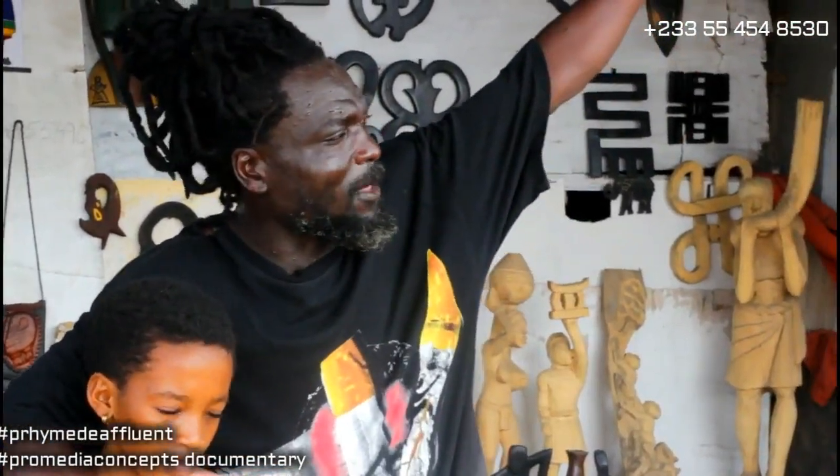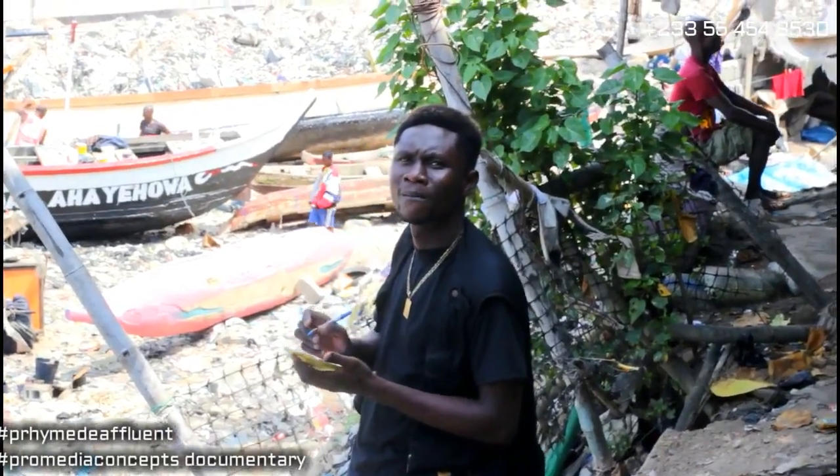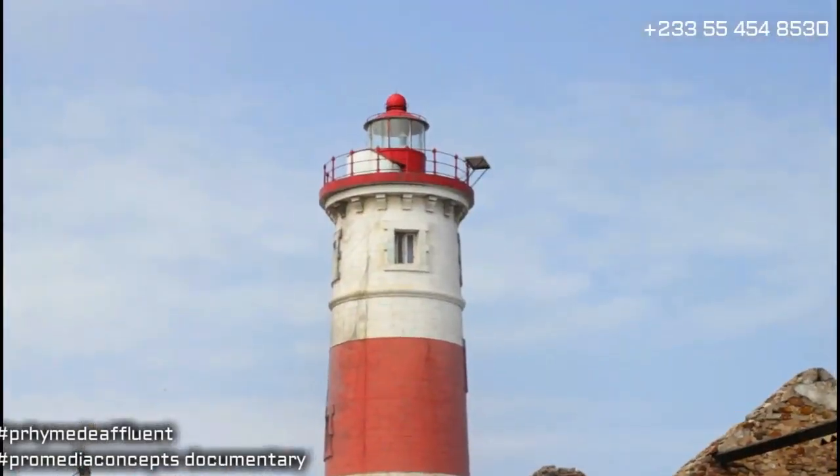Governor of the Gold Coast, 1910. The lighthouse gave the big ships direction to Accra. It's because of the first port and harbour that we had. We have a lighthouse that is still working.